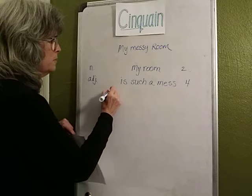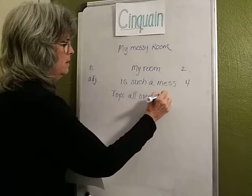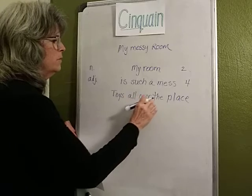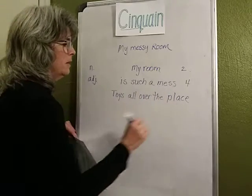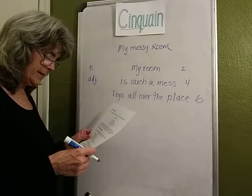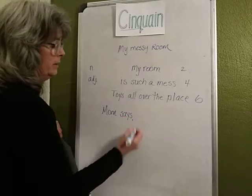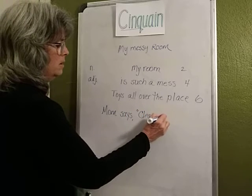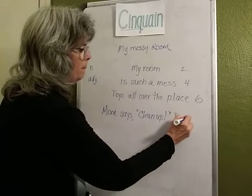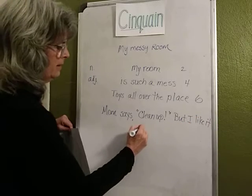Okay? Toys all over the place. You can be counting the syllables while I'm writing. Toys all over the place. Okay, is that 6? Yep. Okay, here's the 8 syllable line. Mom says, comma, quote, clean up. But I like it. I'm running out of room. But I like it like this.